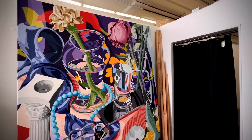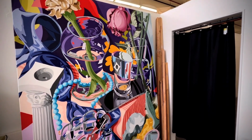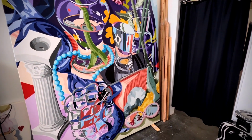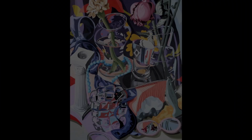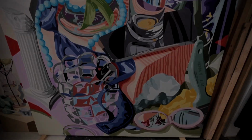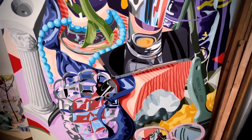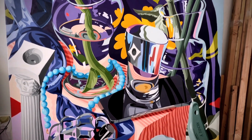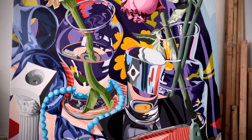So this piece is an 8-foot tall painting called The Sparkle in Your Eyes. It's an acrylic painting, and I began this piece like I start all my pieces. So I create an assemblage of found objects, and I really want to play with this trope of the flowers in still life paintings, this idea of like beauty and abundance. And so here I painted these flowers that are kind of wilted and starting to die.